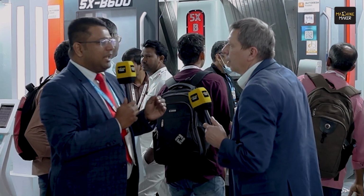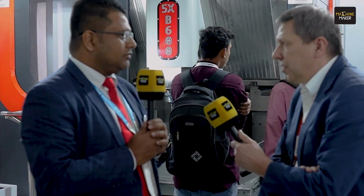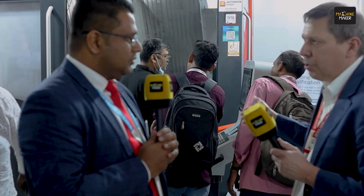Explain a little bit about the application, what we can make on this particular machine. I mean, which are the sectors we are going to cater to? The main sectors for sure are the aircraft industry and the precision part industry. We have here a 5X machine, fully 5X synchronous, and with about 600 millimeter work part size we can machine. Fully synchronous 5-axis machining. Therefore, it's so important to have a fully capable system, which includes the Fagor control, one of the most advanced controls in the world.